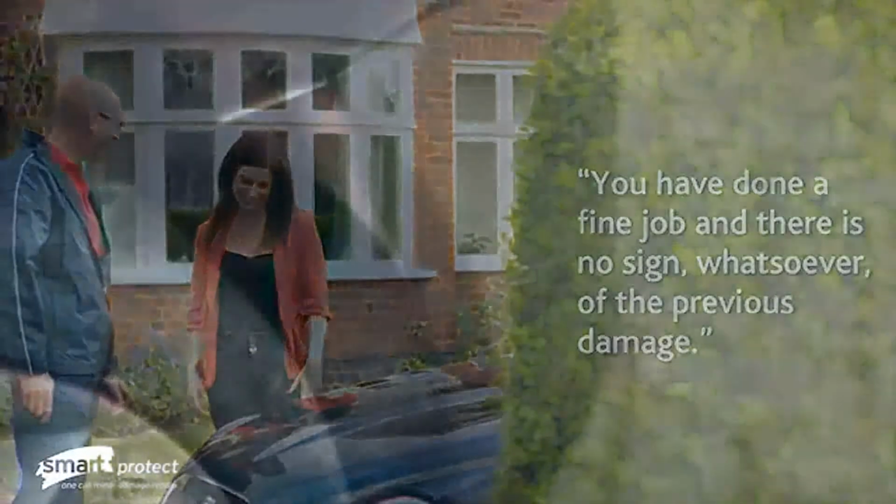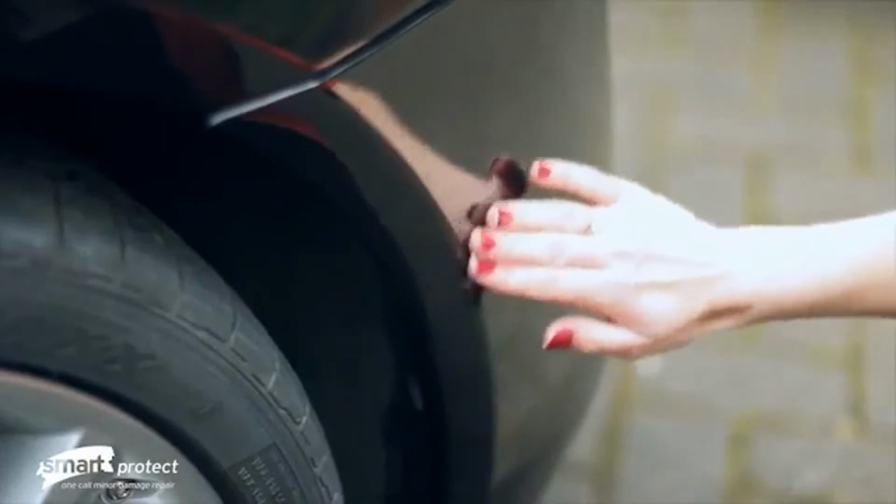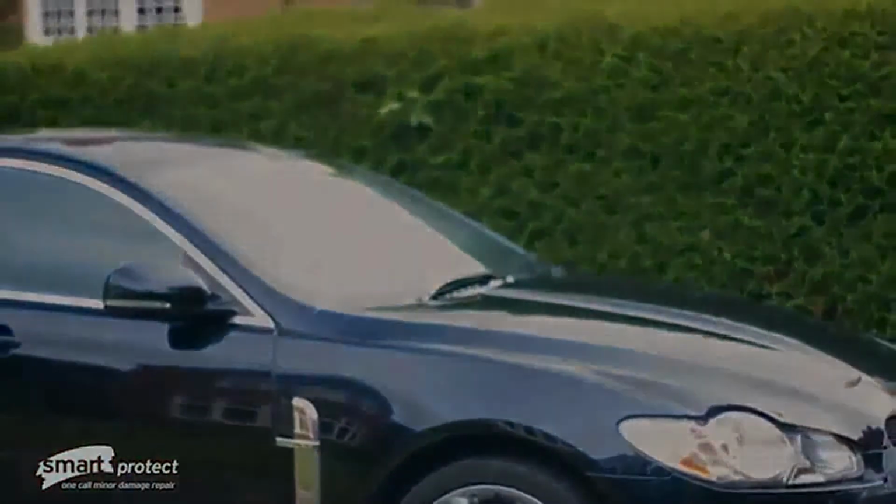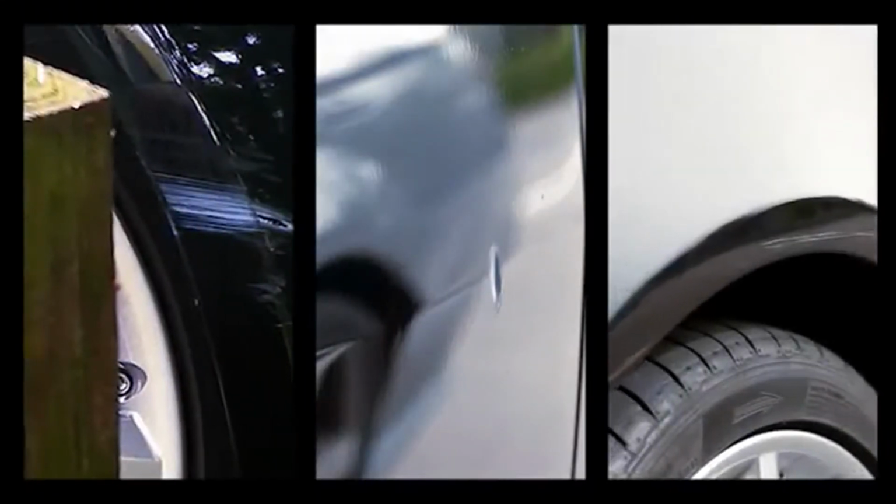For added peace of mind, each repair is guaranteed for 3 years. And don't forget, it won't affect your no claims bonus. Chips, dents, light scratches and scuffs, all covered.